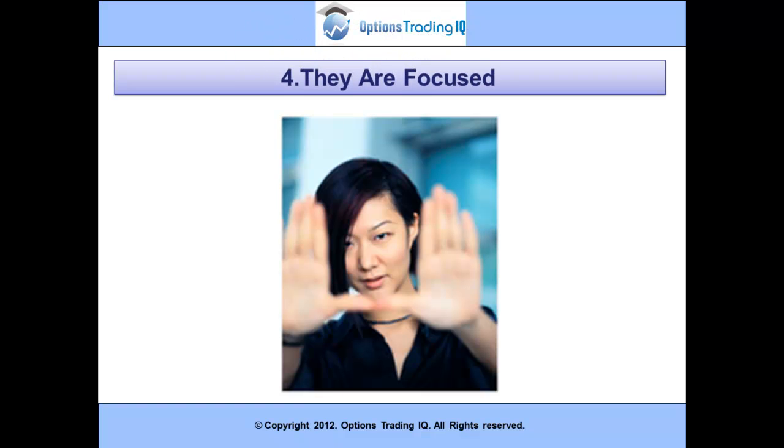Number 4, they're focused. So successful traders, this is what they do. This is their life. Their life is the financial markets. They live, breathe, eat and sleep financial markets. They're absolutely focused on what's happening in the market, what's moving the market, the latest economic releases, the latest earnings releases. And they're focused on their trades and how what's happening in the market is affecting their trades.